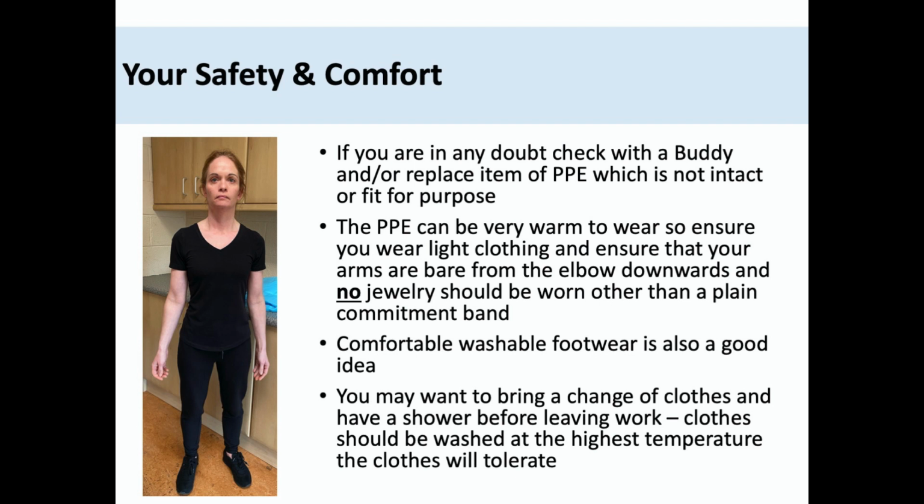The PPE can be very warm to wear, so ensure you wear light clothing and ensure that your arms are bare from the elbow downwards, and no jewellery should be worn other than a plain wedding band. Comfortable washable footwear is also a good idea.